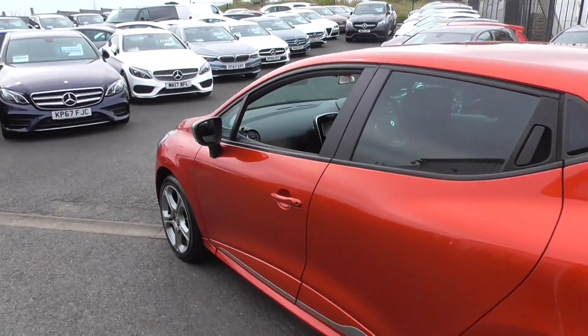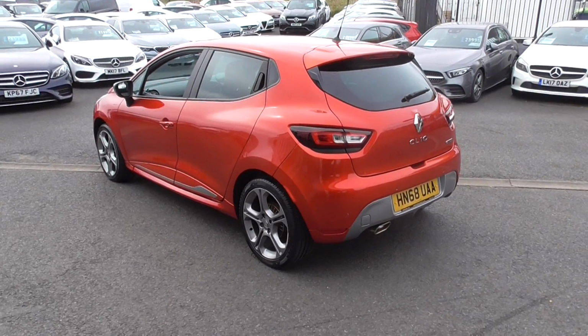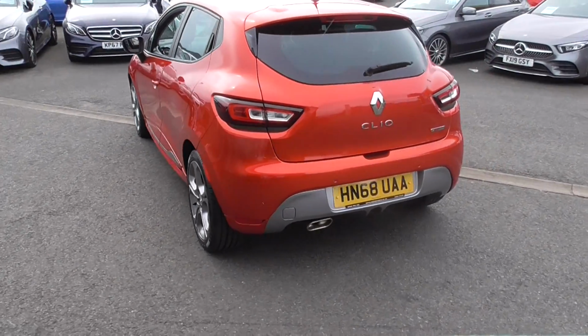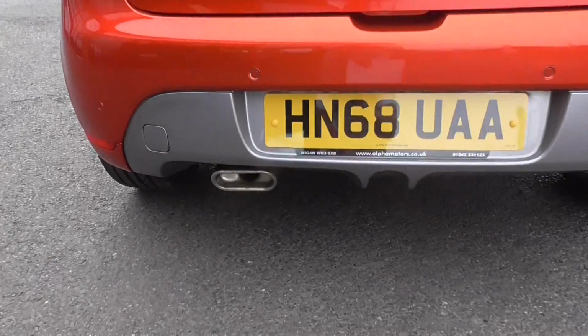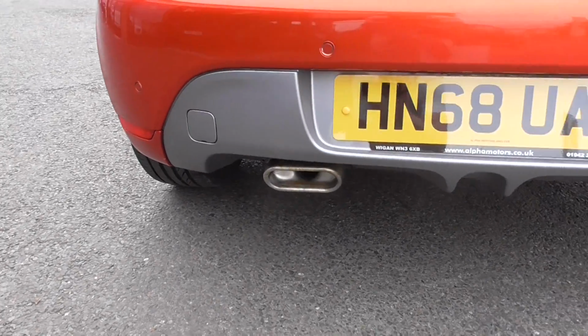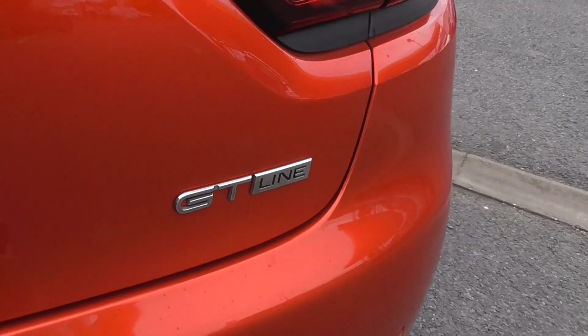GT Lines come with keyless entry, so there's a little button on the door handle which you can just press and then the car locks and unlocks. We get the nicer rear LED style lamps and then the nice larger exhaust system and the grey detailing to the bumper as well. GT Line badges.